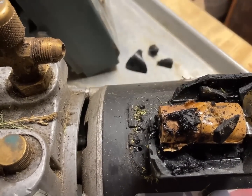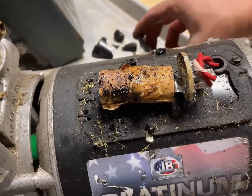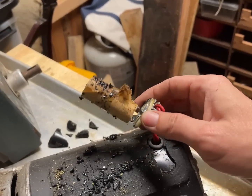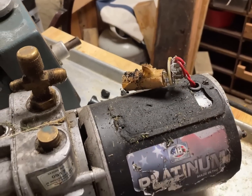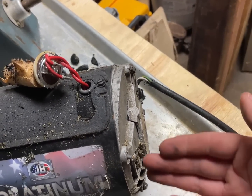I'm going to save all the little bits that have the capacitor number. Okay. Wow, this thing got so thrashed. Whew. Okay. Man, that thing took such a beating. Just look at this.